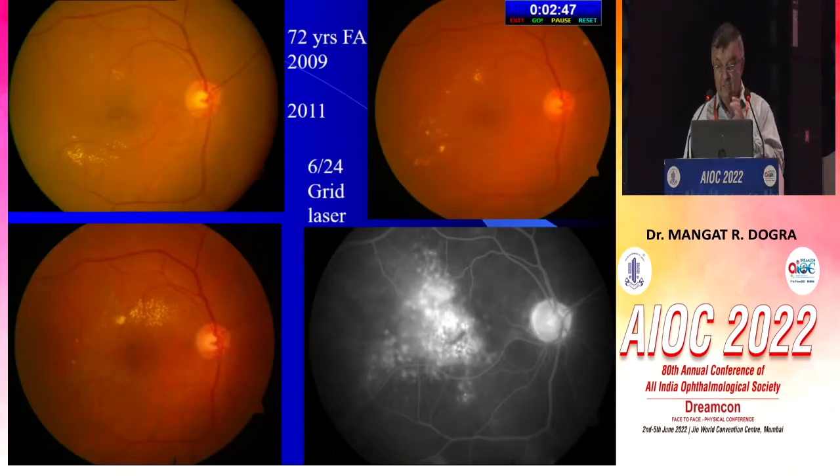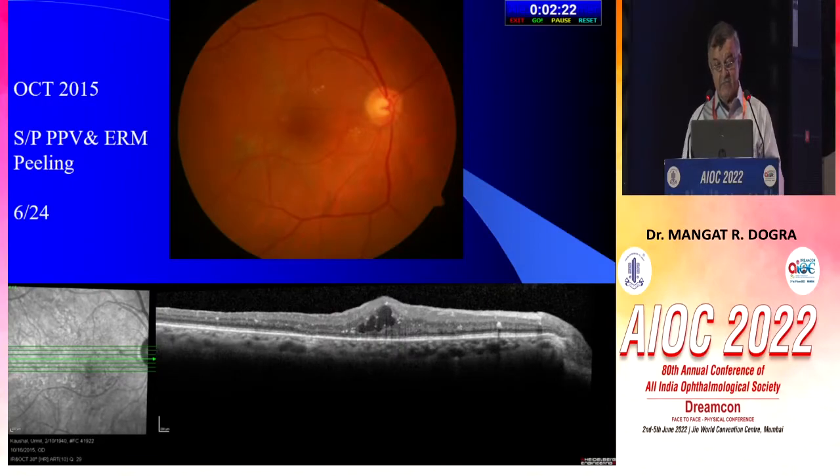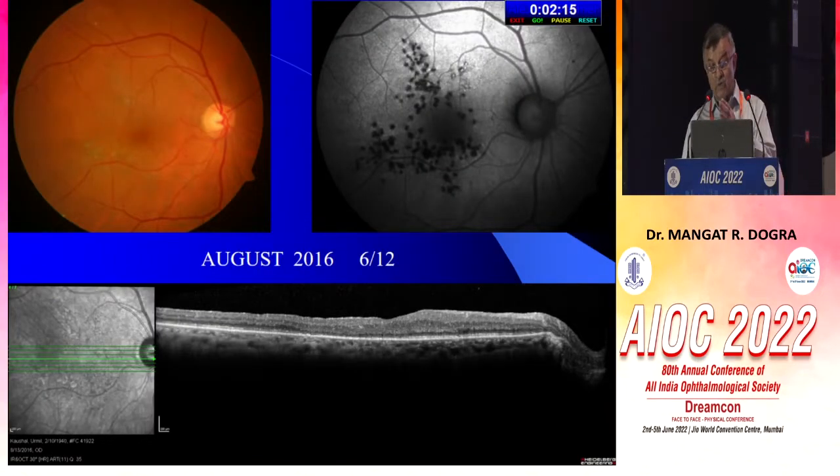But then I will share again a lady here. She used to come to me for a very long time, from 2009. Earlier she wouldn't even agree to injections, so she was receiving repeated lasers in the eye. And then finally, after receiving so many Avastin and Lucentis, she agreed for surgery. You can see what happens after the surgery, with just ERM peeling, no ILM peeling. The vision has improved here. Not only this, you can see those old laser scars on autofluorescence, how well she has improved.